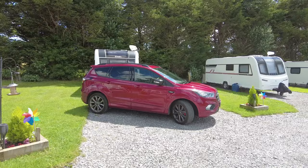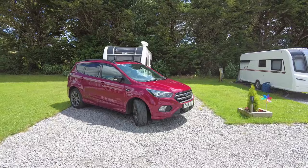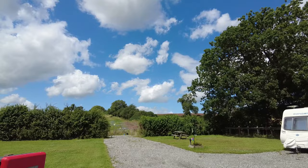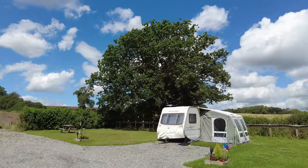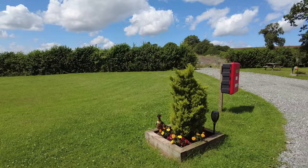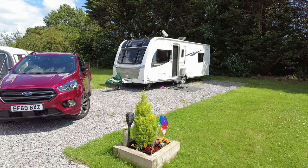So that's our pitch. You have to put your car on the front. Nice roomy pitches. You've got plenty of countryside around you. It looks to me as if they're extending this caravan site, because through there it looks like it's got three or four new pitches going in up there. But a few seasonals on. It's lovely laid out, all little planters and that. They're nice level pitches. Didn't take much levelling up.